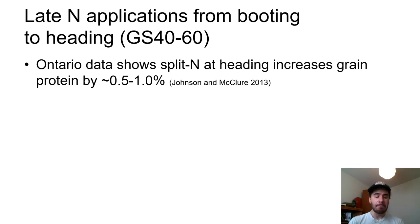Ontario data shows that for the same amount of nitrogen, compared to it being applied earlier during your typical nitrogen timing, split applying some of that nitrogen between booting and heading, these protein boost timings will increase grain protein by 0.5 to 1%. So this is an effective strategy, although I should say its effectiveness is highly variable from year to year, particularly in years where it's very dry post protein boost application. So you apply nitrogen and then you have a bit of a dry spell. These protein boosts don't work as effectively, but in general, this strategy has been validated in Ontario.